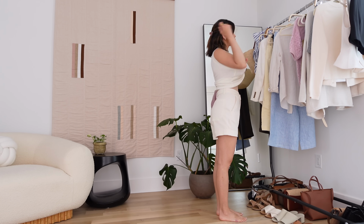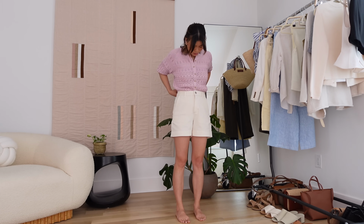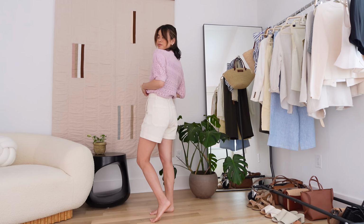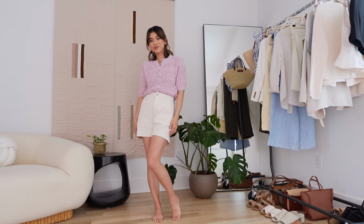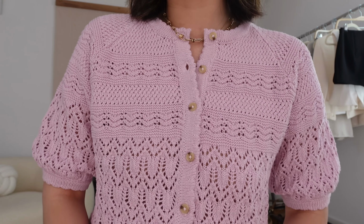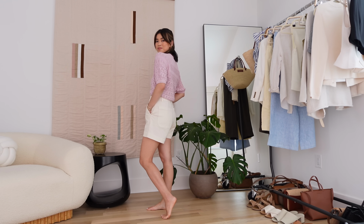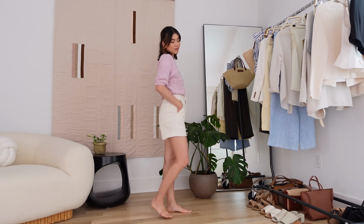And then for my top, I've got on this really beautiful crochet top from Boden, and this color is such a beautiful spring color. You could also wear this open over a tank, but I love the way that it looks buttoned up, tucked into these shorts. I feel like it just adds a pop of color to my outfit. It's also like the same color as my nails, so I feel very matchy right now, but it has so much good detail in the actual knit pattern. It is a really beautiful top. Also, this shade of pink would look really good with a pair of blue denim as well.